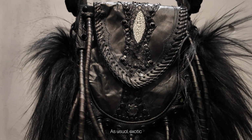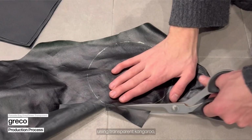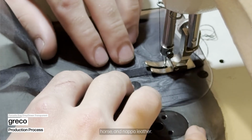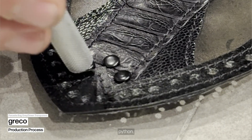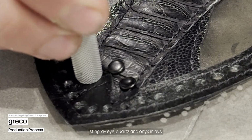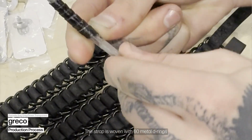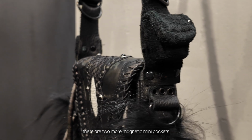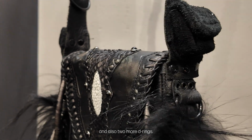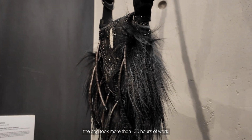As usual, exotic materiality is at the center of this work. The body is constructed using transparent kangaroo, horse, and Napa cow leather. There's a goat fur gusset, ostrich shin, python, stingray eye, quartz, and onyx inlays. The strap is woven with 60 metal D-rings in cowhide, and on the side for attachments, there are 2 more magnetic mini pockets and also 2 more D-rings. In total, the bag took more than 100 hours of work.